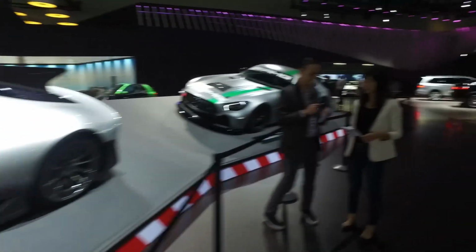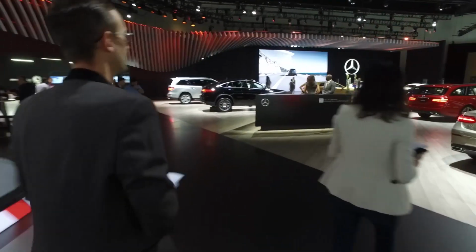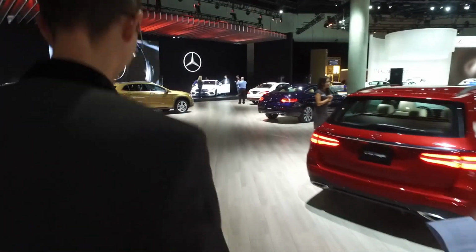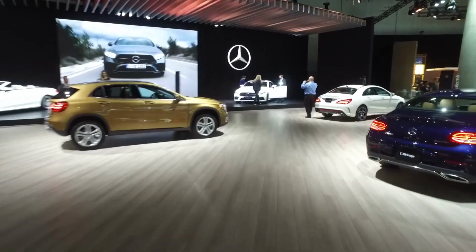So what are we going to talk about? We've got the CLS. Is it hidden? It's over just there, on the stage, follow the North Star. Jodi, the star will lead you. As we walk over, people are asking what your favorite car of the show is, so think about that. Okay, I will think about that.